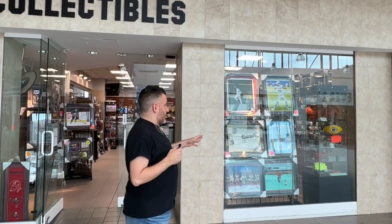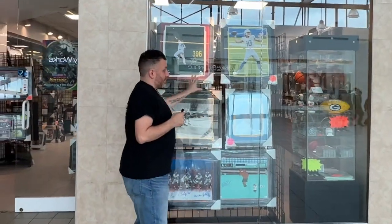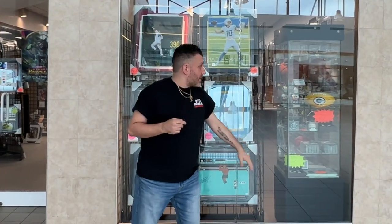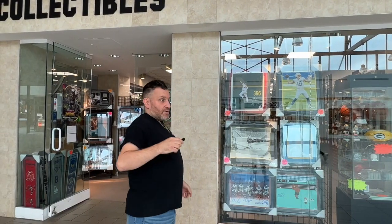The front of the store actually is really, really nice. You can see where he's got everything over here, right in front. Here we got showcases inside. We got a Michael Jordan ball right there. We're gonna go in. We're gonna show you what's up. And if you're in the Long Island area, you really should be going to the store. He gives you great prices on singles too. Really good prices.